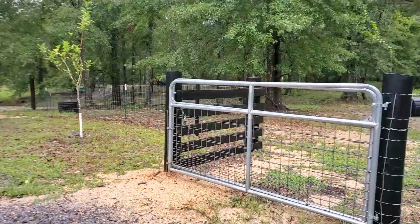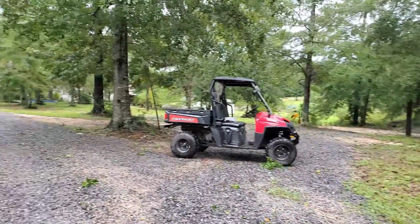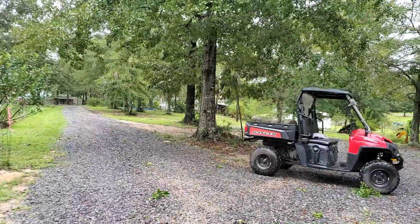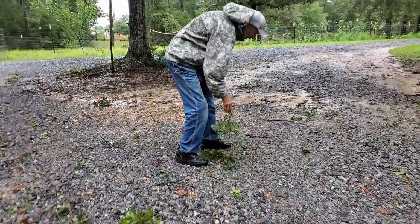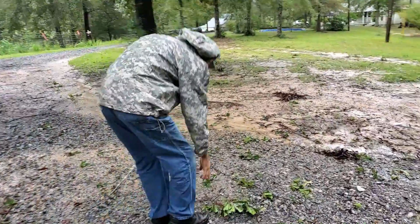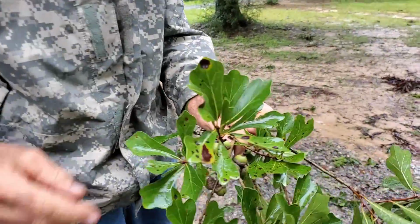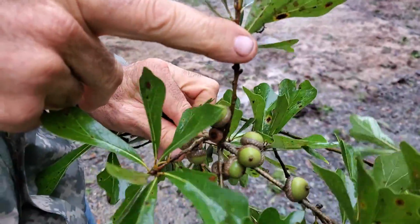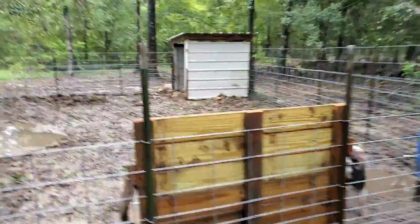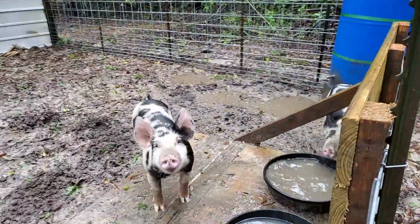But other than that, we're going to take a ride back and feed the baby pigs now and see how things are holding up now that it's come a little more daylight. These limbs got so many acorns on them. How many acorns is all up in them limbs up in there? Them pigs will love that. Hello, this and that. The bowls are full of water. Oh, y'all got a lot of water.